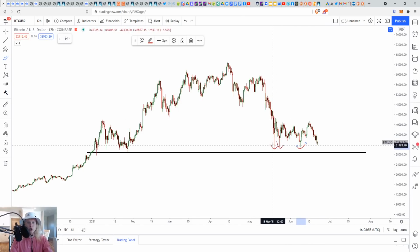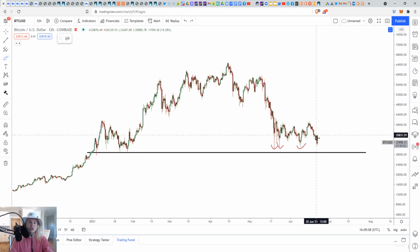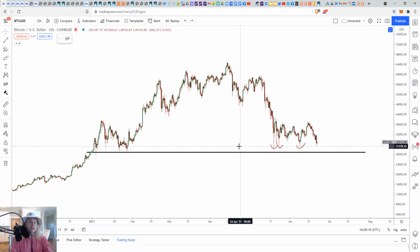And so all the people that were shorting at these lows are getting wrecked. They're losing all their money and people are buying this dip. Now, this sell-off right here, there aren't any big wicks coming in. This just looks like bearish continuation, which leads me to my next point in the video.